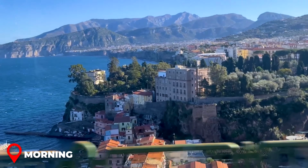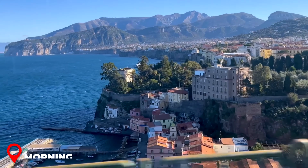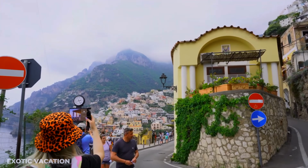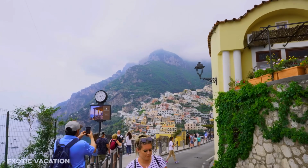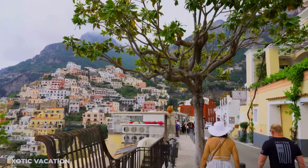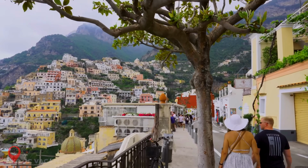Morning. If you're taking the bus to Positano, I suggest getting off at the Sponda stop. From there, it's just a short walk to one of Positano's most iconic viewpoints on Cristoforo Colombo. You'll be treated to stunning views that are totally worth the bus ride.